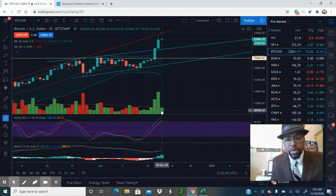I do believe, again, with this momentum we've been having, look at this. Look at the volume so far. The day really hasn't begun, and we have huge volume. We're already at the average volume. So I do believe we have a big move in Bitcoin.